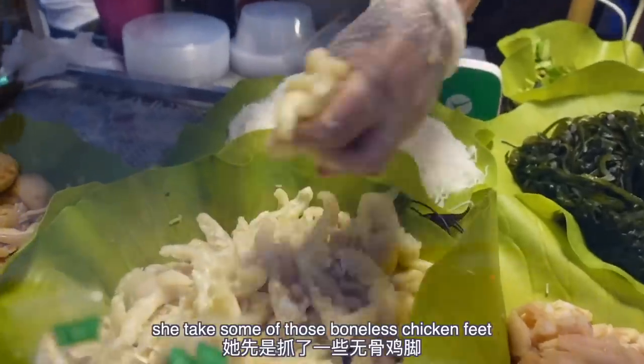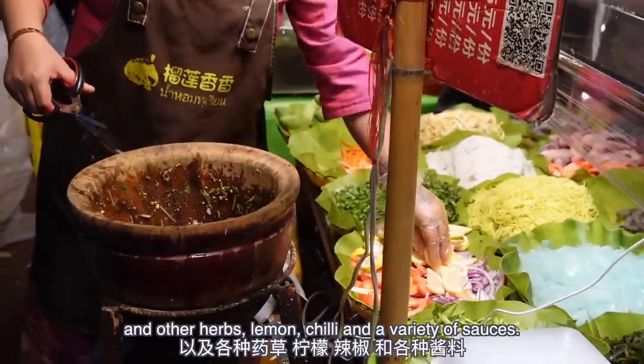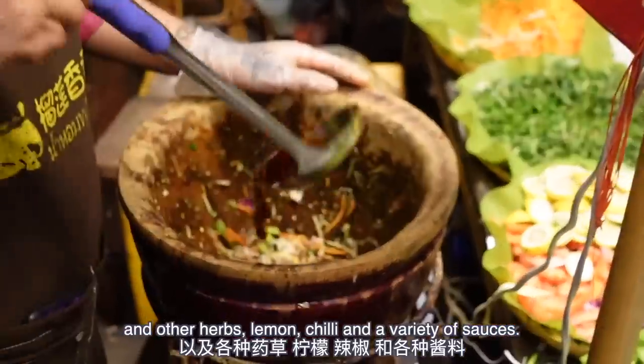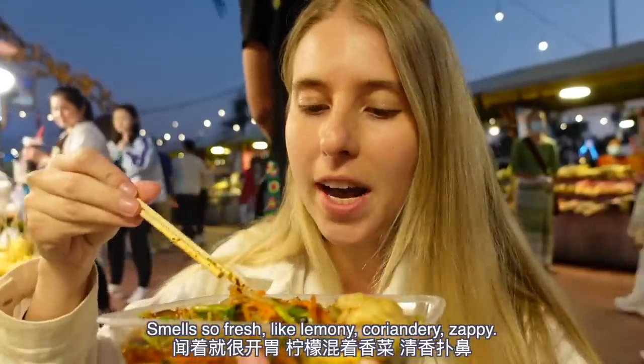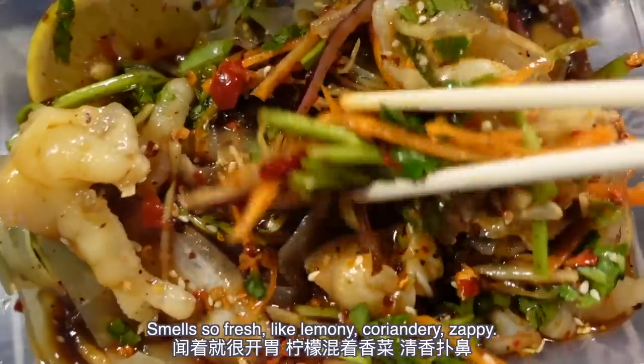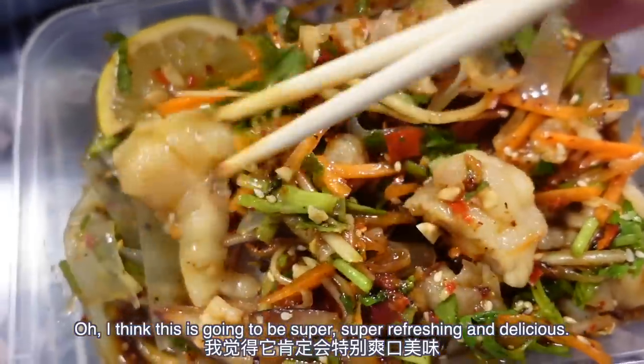So to make my dish, she takes some of those boneless chicken feet, as well as some rice noodles and other herbs, lemon, chili, and a variety of sauces. It's then mixed up and there we go, that's it. Smells so fresh, like lemony, coriandery, zappy. Oh, I think this is gonna be super, super refreshing and delicious.